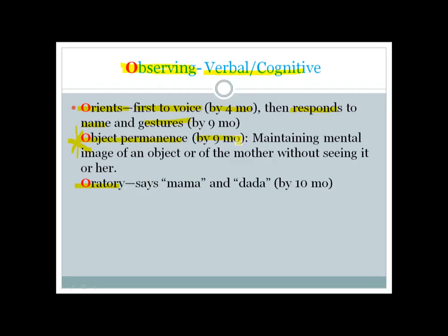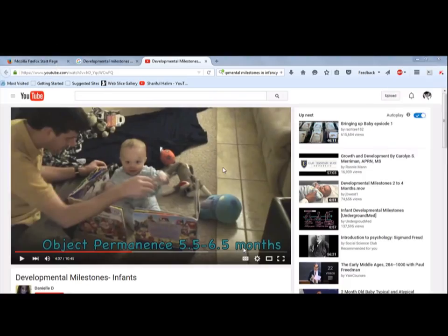Another important skill of development is object permanence, and object permanence is actually developed by about 9 months. Here the baby can develop and maintain a mental image of an object or of the mother without seeing it or seeing the mother. And the vocabulary or the oratory includes mama or dada by about 10 to 12 months. So you can remember by first birthday the baby can take his or her first step and can tell the first words. So here you can see a video showing you the object permanence.